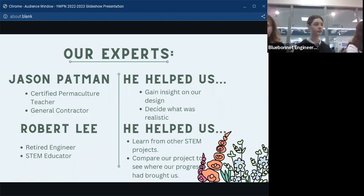We also used experts to refine our design throughout the process. Our first expert is Jason Patman. Jason Patman is a certified permaculture teacher. He is currently working as a general contractor in the Central Texas area. By interviewing Jason, we gained insight into how to realistically create a design that can be used and purchased, and he gave us some light on what was possible and what was not.